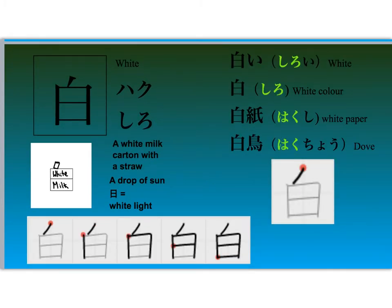This is the kanji for white, and it's read shiro or haku. It's probably the easiest kanji we'll learn today. You can think of this as a white milk carton with a straw coming out of it. I like to think of this one in terms of its radicals. So you have the drop on the sun, that's the sun radical, and the drop is just that little stroke right there. You find it in combinations, of course, like shiroi, shiro, hakushi, which means white paper, or hakucho, which means white bird, essentially, or swan. And the stroke order is ichi, ni, san, shi, go.